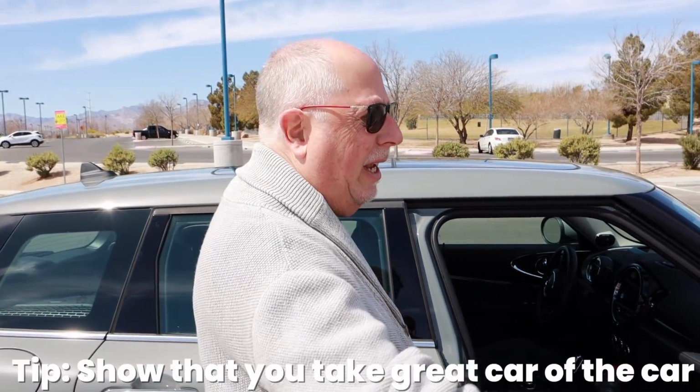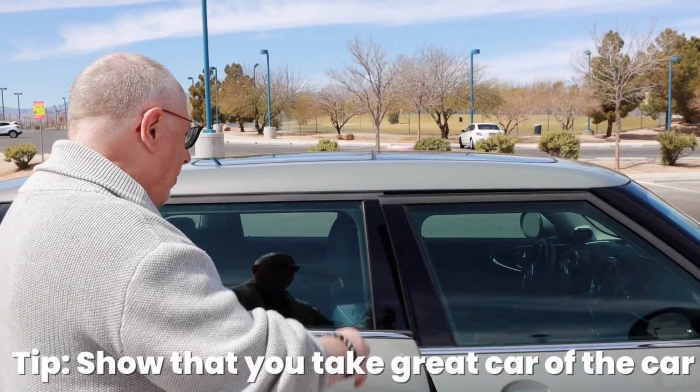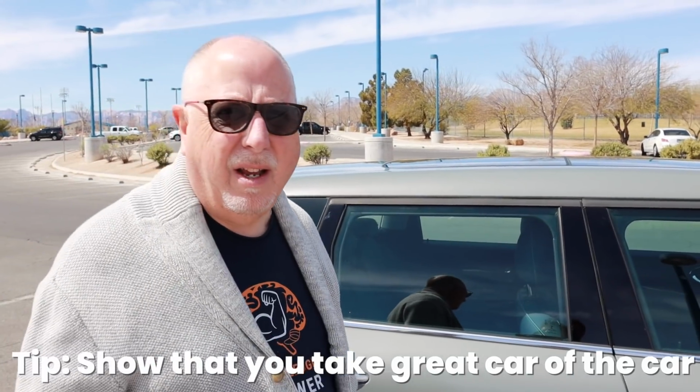So I would just have all the little scuff marks cleaned up, just so that it really looks presentable and that you really take excellent care of the car, whether you do or you don't.